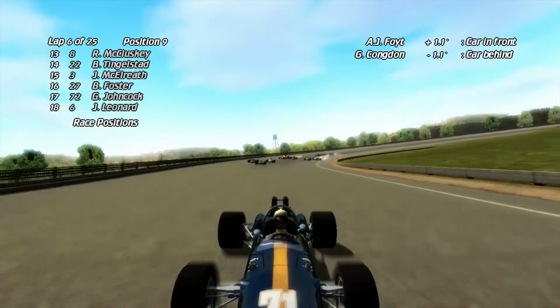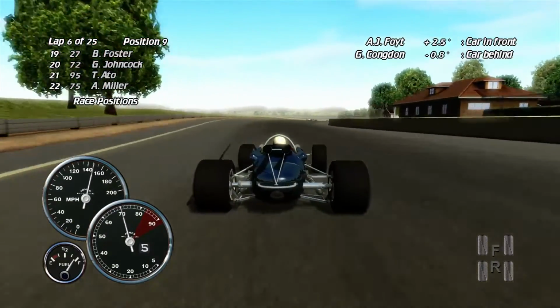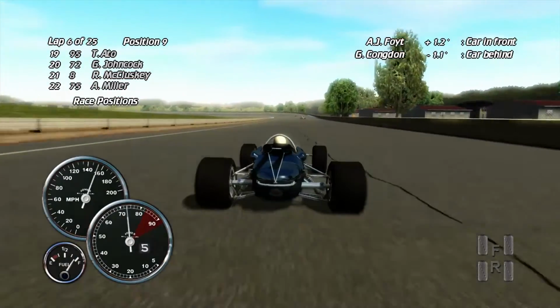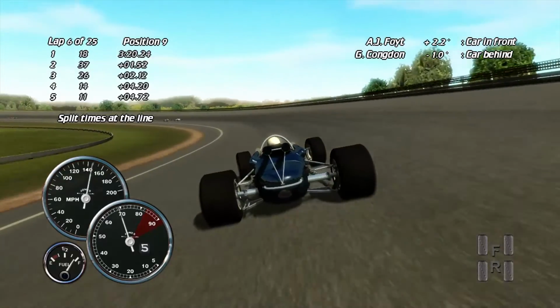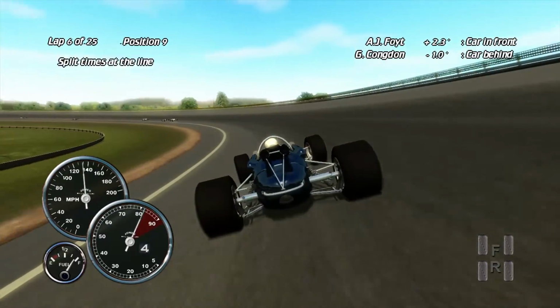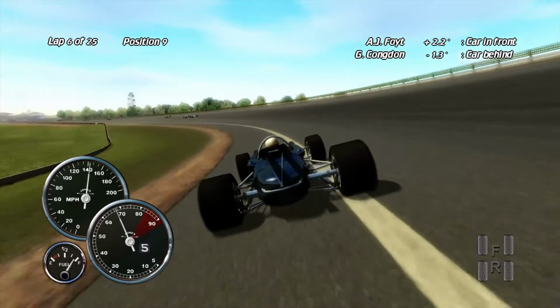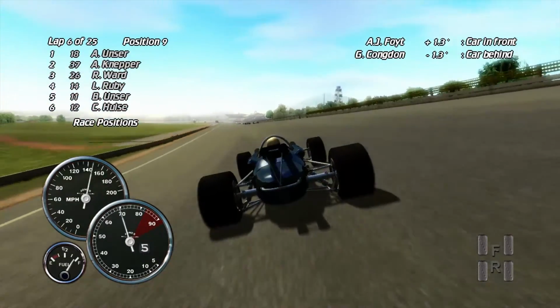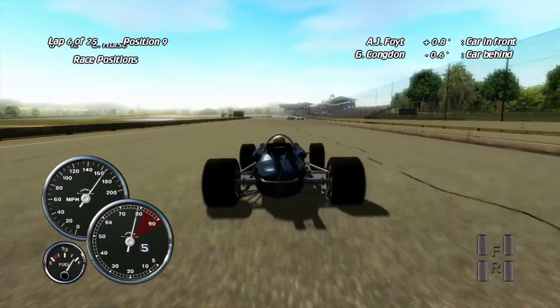Oh, big pile up in turn 1. Wow, major pile up there. Several cars spinning around. Car number 95 appears to have engine trouble. Well, that's unfortunate. Is limping back to the pits. No fuel this time for car number 8. And the car is damaged a little bit from all that contact. Not really a surprise, is it?